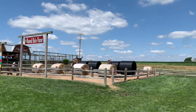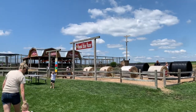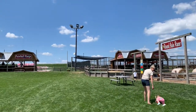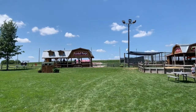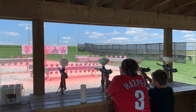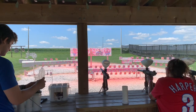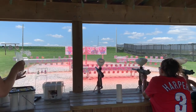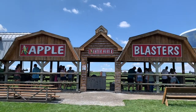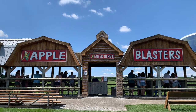And that is the Round Bale Racer. All kinds of things for the kids. And over here, friends, that is a paintball range. Paintball range. Apple blasters. Sounds like a shooting range to me.